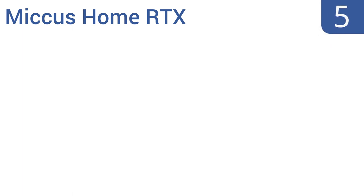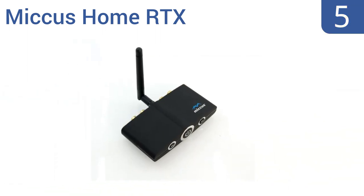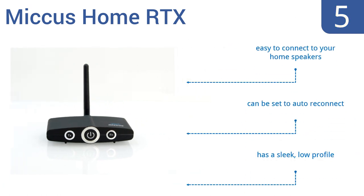Halfway up our list at number 5, the Miccus Home RTX has one of the longest receiving and transmitting ranges of any of the devices on our list, with a range of 45 feet and as much as 150 feet respectively. It's perfect for most apartments or smaller homes. It has a sleek, low profile, is easy to connect to your home's speakers, and can be set to auto-reconnect.